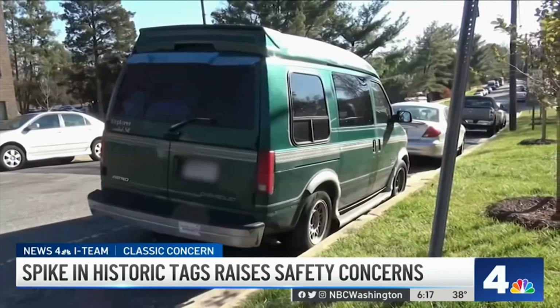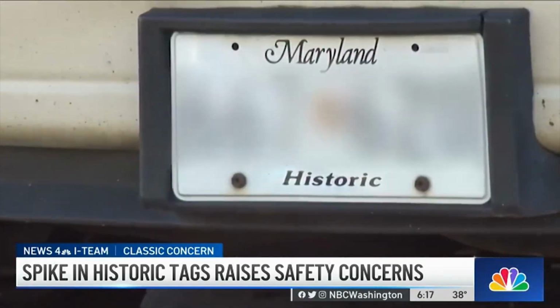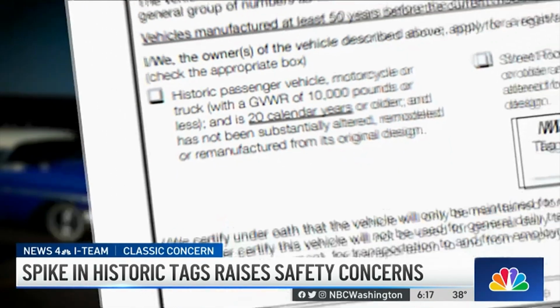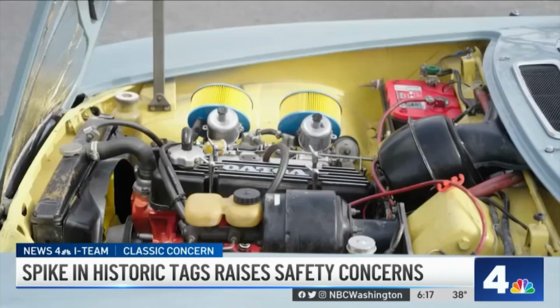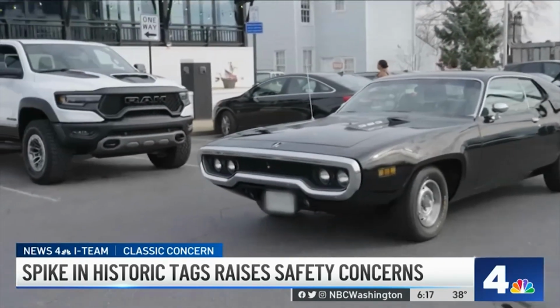Historic cars don't have to be classic. By Maryland law, they just have to be old. At least 20 years old, which in Maryland is enough to qualify for that historic tag. It doesn't necessarily get you into car shows, but it does allow you, get this, to skip the safety inspection. They don't have to get it through the inspection process. It doesn't have to be emissions inspected. And then the registration fee is smaller.